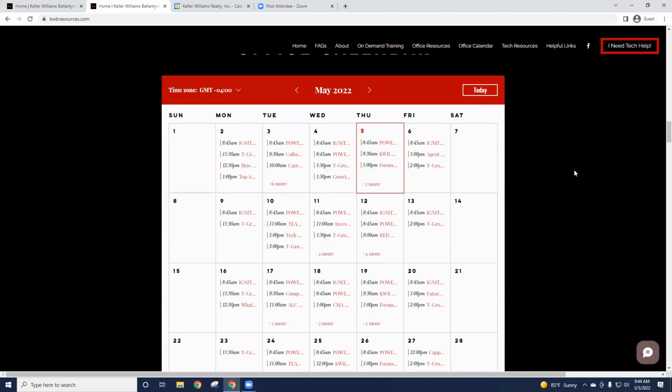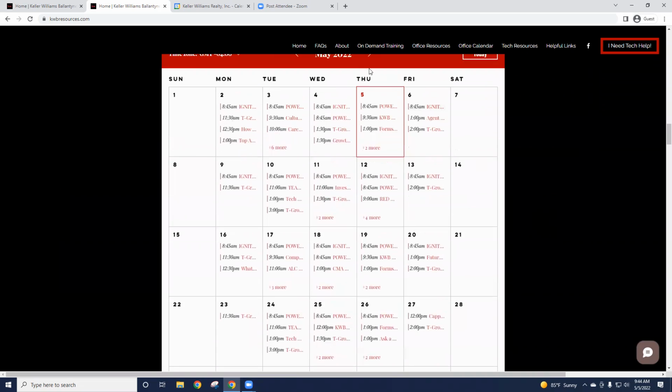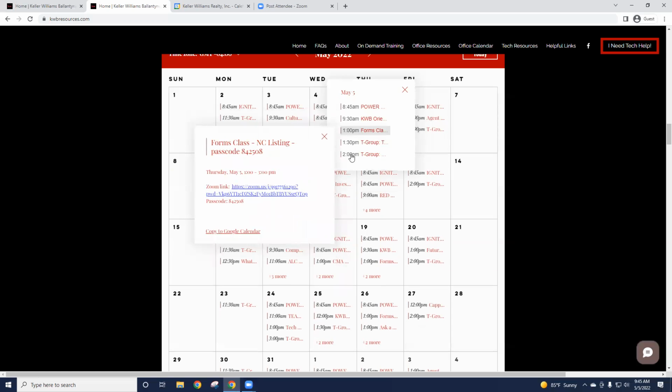A little bit further, this is going to be the office training calendar. Like I said, there are several ways to pull to it, but if you keep scrolling, it's right there for you. It shows you all the great things that we've got going on all month long. You can even navigate months ahead if you'd like. But it's as simple as clicking on what we've got going on, choosing today, for example, orientation. There's usually a registration link right there for you, along with a description for the class. So today we've got a forms class from 1 to 3 that'll be super helpful. It's North Carolina listings. Saber will be doing it herself. There's the link and there's the passcode, so you can jump on as easily as you'd like.